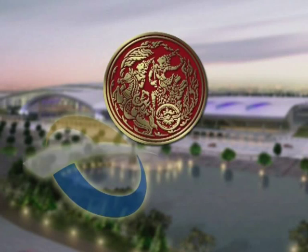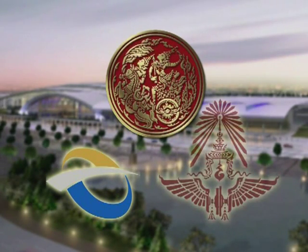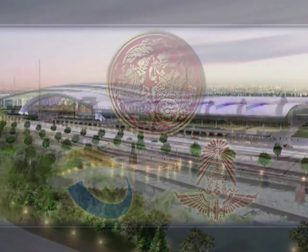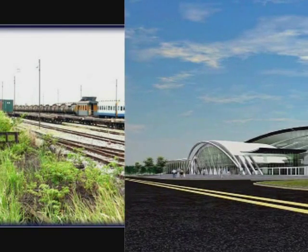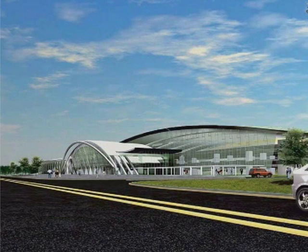The Minister of Transportation had assigned OTP and SRT to conduct the feasibility study of this project for submitting approval to the construction process. The project of the Red Line Mass Transit, Bang Sue Rungsit, is the development under the scope of the development of rapid mass transit in Bangkok and the vicinity.